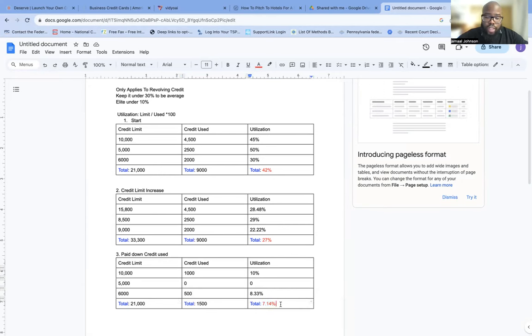Our overall credit usage is 7.14%. Man, what? 7.14%? Come on, man. You're going to get approved for everything. It don't matter what you're looking for. You're getting approved for that because now we're at the elite level. We're under 10%. Typically, the sweet spot for credit card and credit utilization is between 1 to 9%. So you are exactly in that sweet spot.